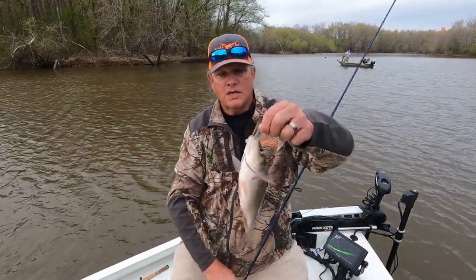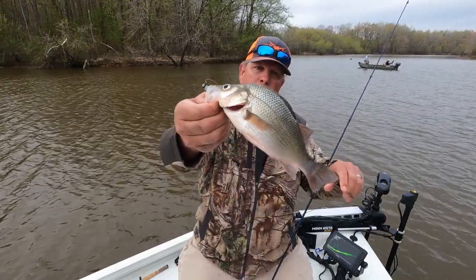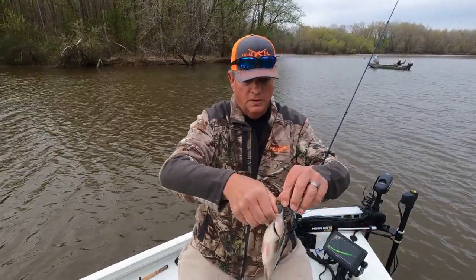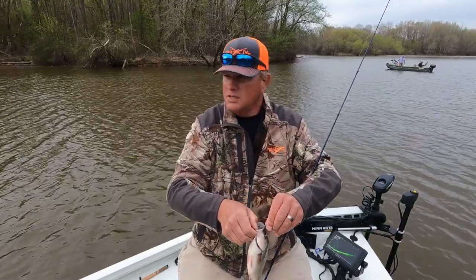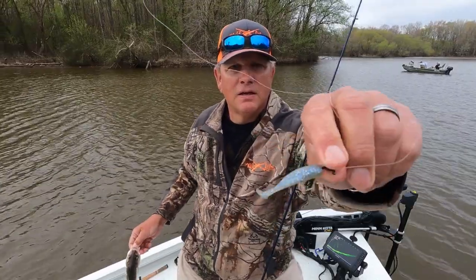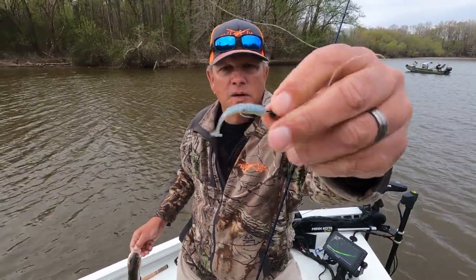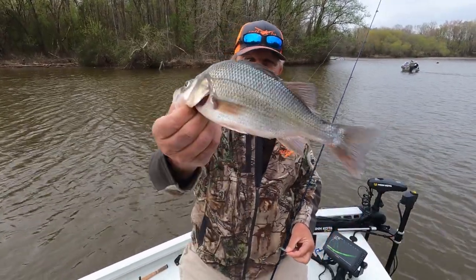Well, that's a good sized white perch. And that's a white perch there, boom. We in the money. That's a swim bait, Lake Country Baits, boom. Hey, the Lake Country Baits won't let you go hungry.